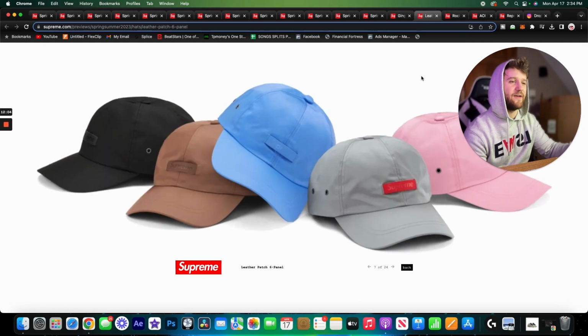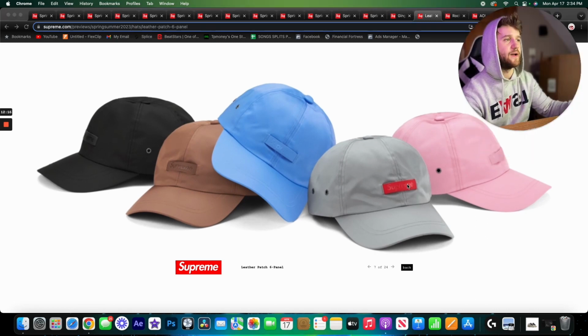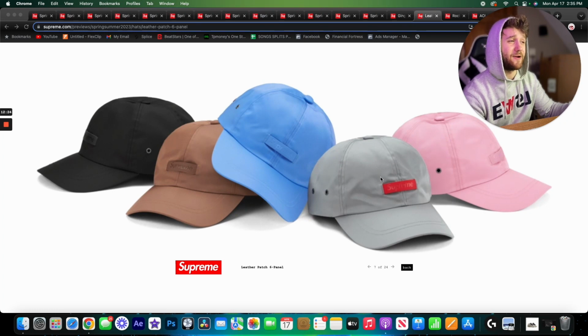Not great. Here we have a leather patch 6-panel. These are interesting. I like the ones where the Supreme patch is the same color as the hat. I think this red one looks a little bit weird on the gray hat, but it's not terrible. I was going to say it's not bad, and then I said it's not terrible. I almost said it's not bearable. It's very bearable. It's not bad.